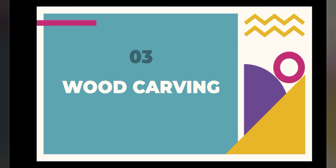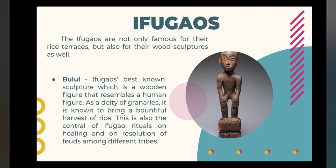Now let's move on to wood carving. The first wood carving that we are going to talk about is from the Ifugaos. The Ifugaos are not only famous for their rice terraces, but also for their wood sculptures as well. Their most famous wood sculpture is the bulul. Bulul is Ifugao's best-known sculpture, which is a wooden figure that resembles a human figure.